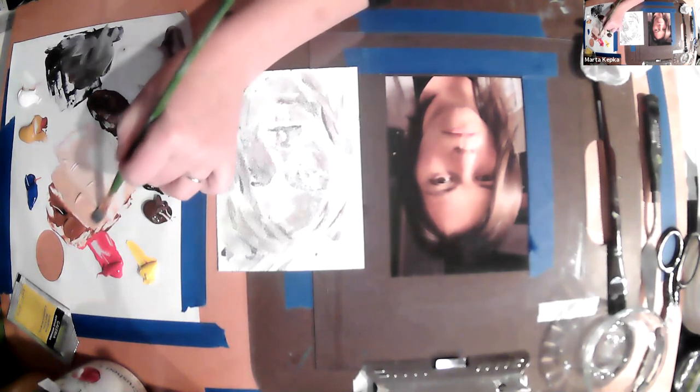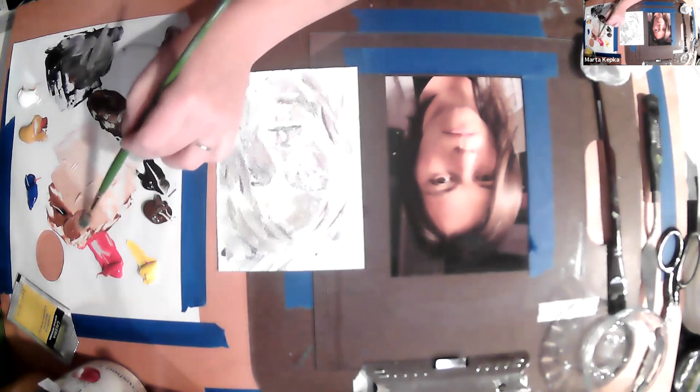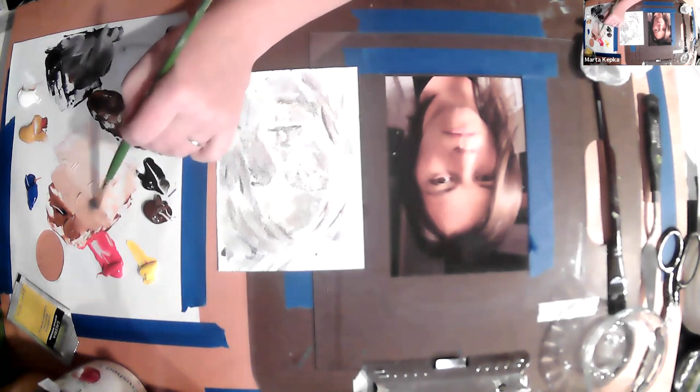And this is where you start to almost improvise a little bit, right? So I have this color here that I've created. I feel like it's going a little bit too light. So I think I'm going to pull from that original mother color that we've created, right? And add a little bit of that gloss medium just to help it have a little bit more of a flow.